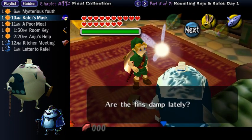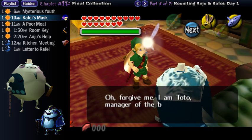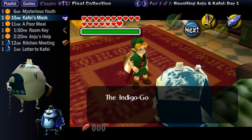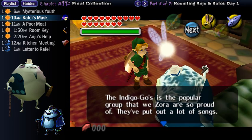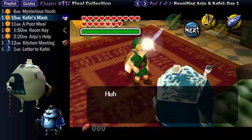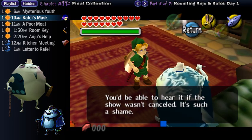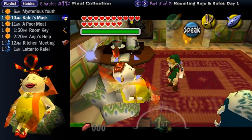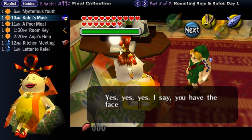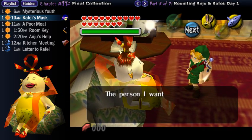You can speak with Toto, the plump little Zora manager here on the couch, but it's optional. So our real objective here is to talk with Madame Aroma, the lady here with the phantom hairdo that wiggles around all on its own. It's alive! She immediately assumes that you're someone else and hires you to find her missing son.